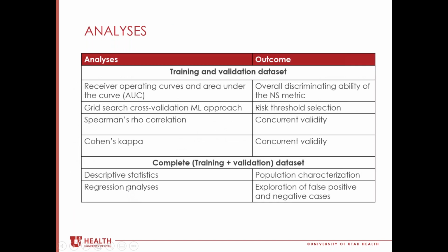As you all might be thinking, this is a validation study identifying cutoffs, so the standard analyses here were ROC curves with AUCs, using the prescription misuse score as the gold standard for the analyses with the narcotic score. For identifying the risk thresholds, those cutoffs, we used a grid search validation machine learning approach. And for the concurrent validity, the association between the narcotic score and the prescription misuse score, we used Spearman's and Cohen's kappa. All that was done in a training and validation approach. Half the data was used as a training data set, and then we validated with the other half. We reran the primary analyses in the validation data set.